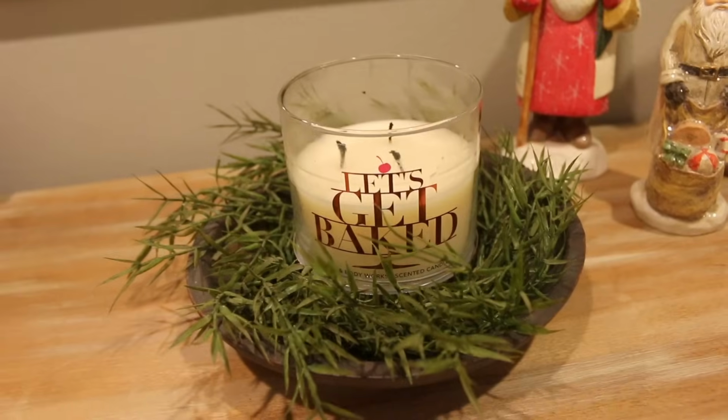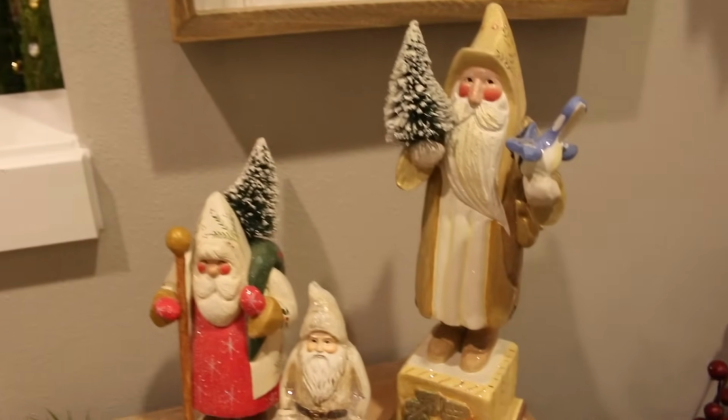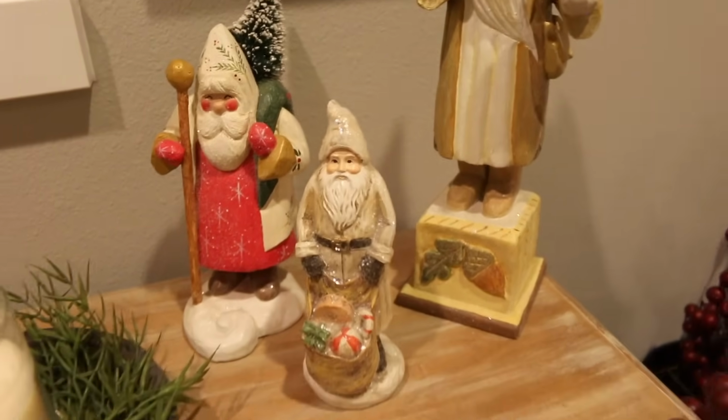This one says, "Let's get baked." I think that's kind of cute. I don't have it lit right now. Some Santa Clauses I've collected over the years.